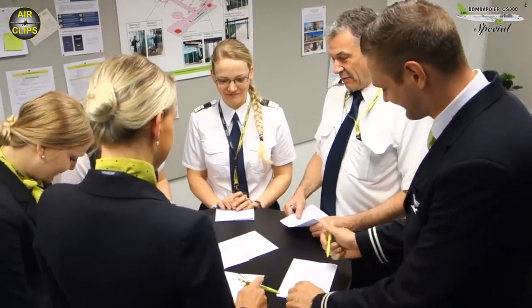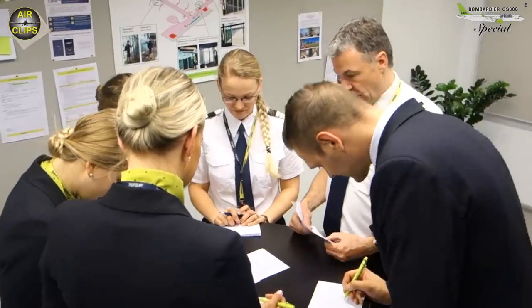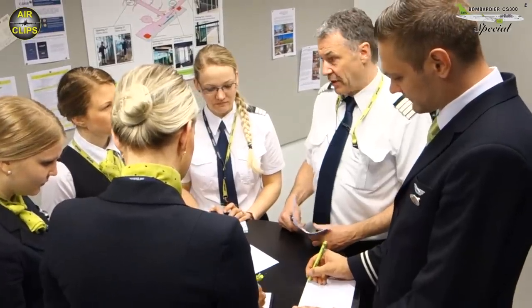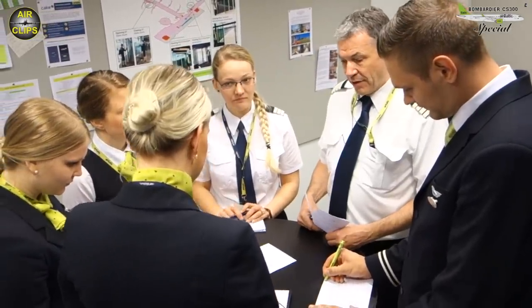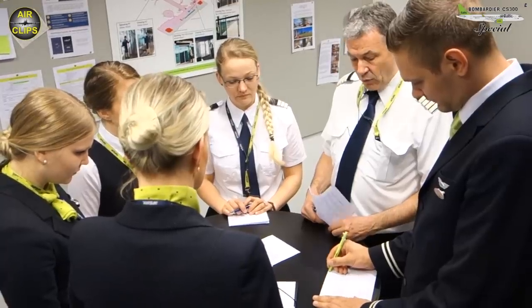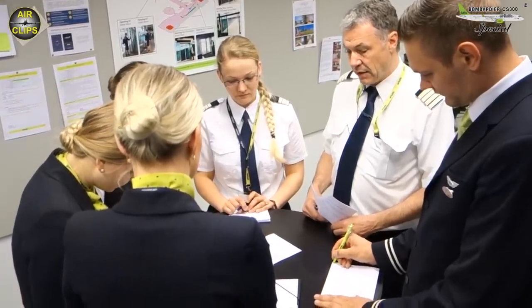So, flight to Heraklion for us on Charlie. The aircraft had been changed overnight. It's had its daily check. The aircraft is absolutely fine. There are no items for you in the cabin. The aircraft is on stand 109, and it came from Barcelona yesterday.